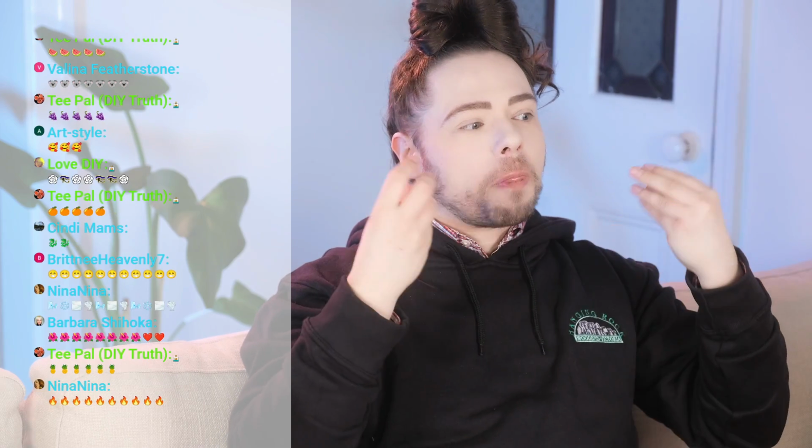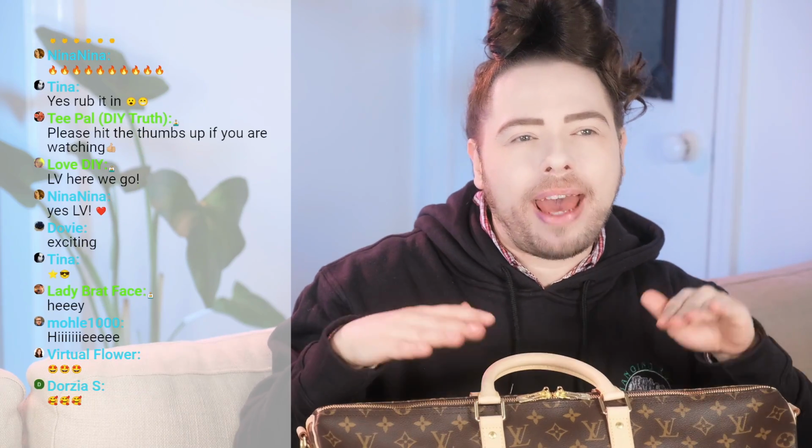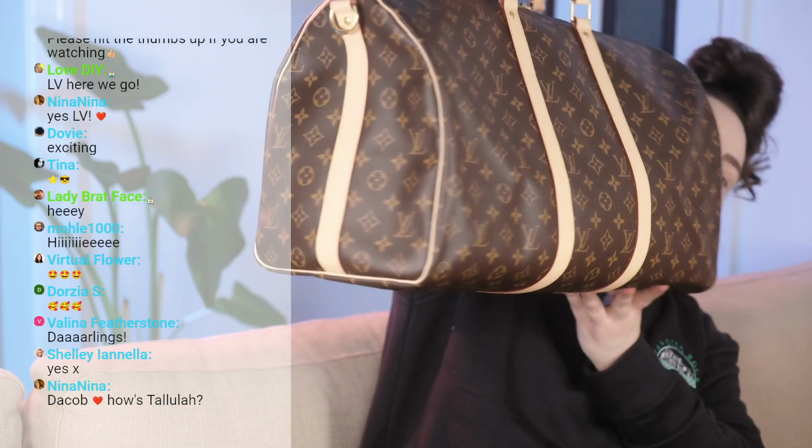So let's start with the first big bombastic thing. Now I gotta say, this has really become the love of my life. Such a symbolic thing. It's my Louis Vuitton Keepall. Tabitha, yes, I named it. I rarely ever name my bags. This was the first one I gave a name to. Tabitha, the 50 Keepall in monogram canvas with vachetta leather trim.